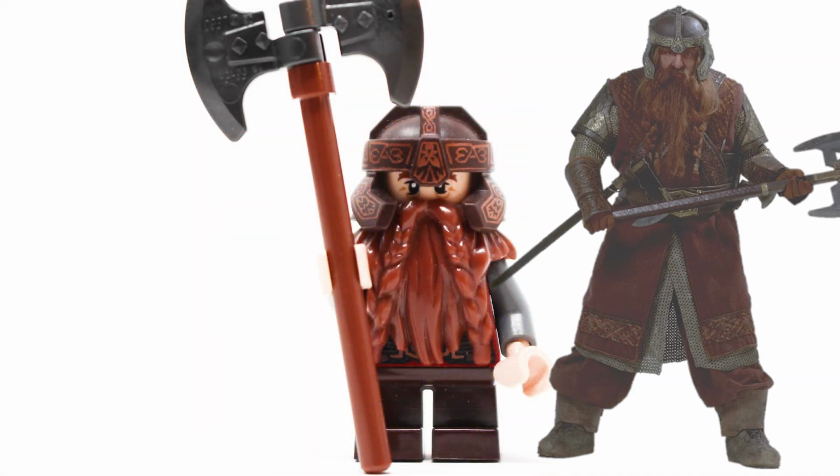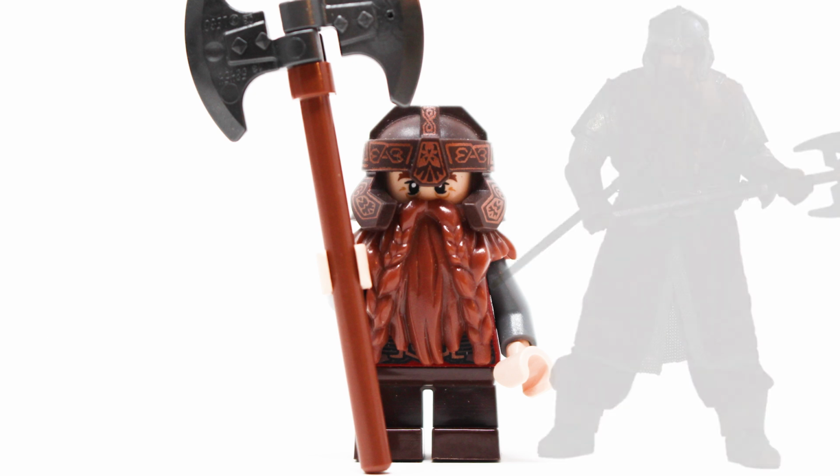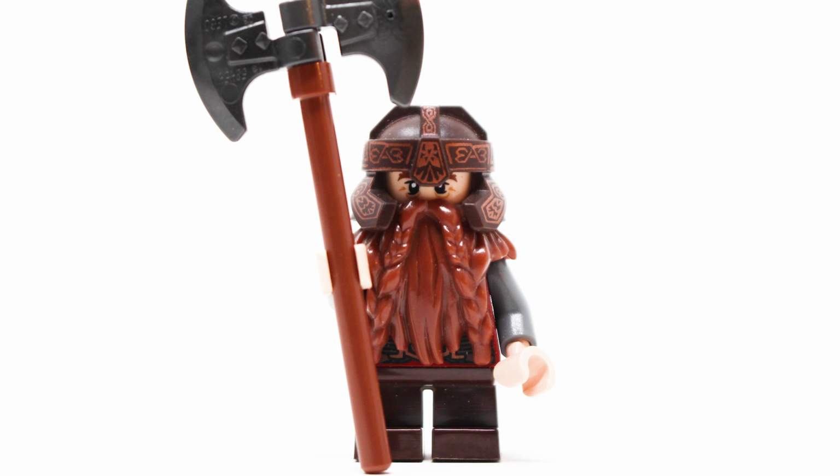Gimli, son of Gloin, is also included in this set. Great to get the pairing of him and Legolas here. And this Gimli figure looks really good. The beard piece is reddish brown when I think it should have just been a red beard piece. He's clearly a ginger. I need some representation for gingers in this set because we are the greatest hair color of all time. But Gimli, other than that, is such a good looking figure, and the helmet is ridiculous.